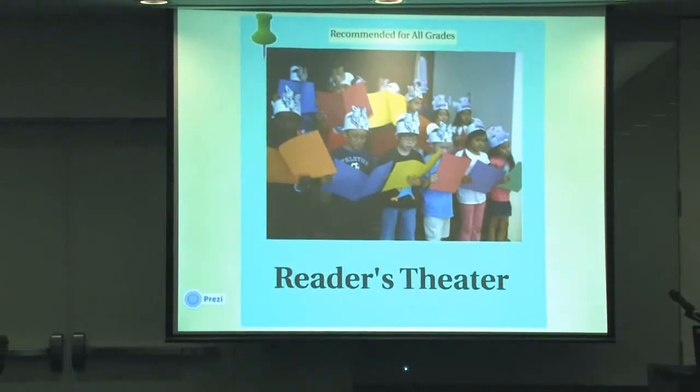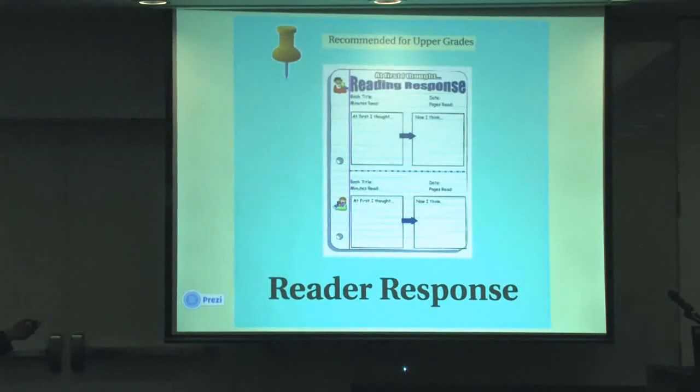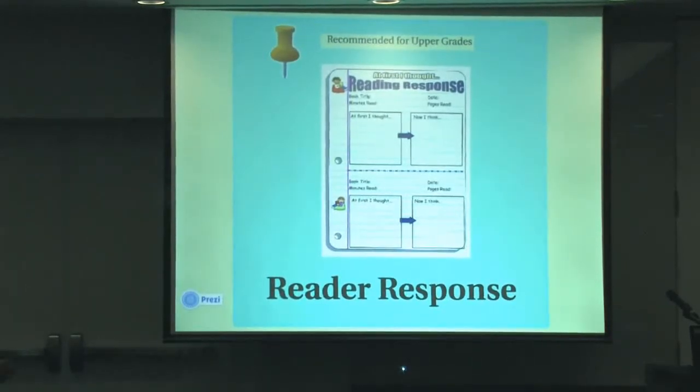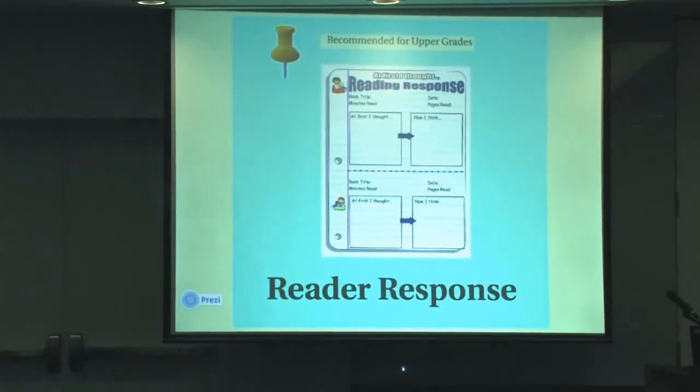So some of the things you can do. Again, reader response is the same concept, usually for upper grades. It's more like an oral book report. Have them discuss it in class. Talk about your first thought about this book. Now, how do you think after that? Okay, so this is just one of many strategies that you can use.